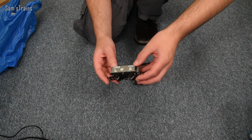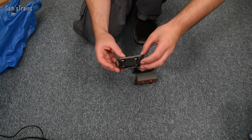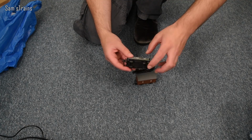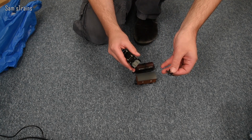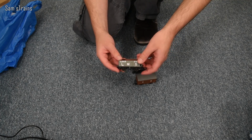So here's the first one. You might not get this in focus too well, hopefully you will. It's a nice LMS wagon. I do like an LMS wagon. Caught my eye, this one, because obviously it's really nicely painted inside and out. It's got metal wheels and also proper couplings on it. Not NEM couplings, but they are at least the removable ones.